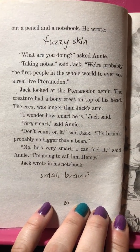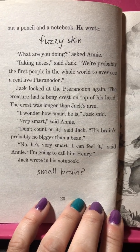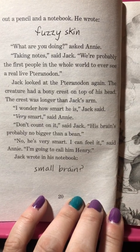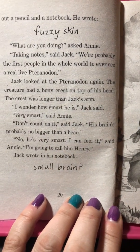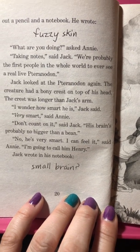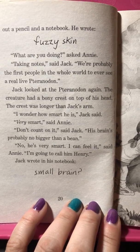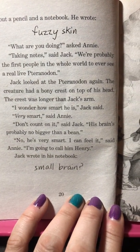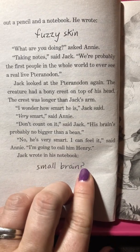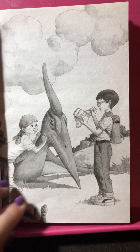Jack looked at the pterodon again. The creature had a bony crest on top of his head. The crest was longer than Jack's arm. "I wonder how smart he is," Jack said. "Very smart," said Annie. "Don't count on it," said Jack. "His brain's probably no bigger than a bean." "No, he's very smart. I can feel it," said Annie. "I'm going to call him Henry." Jack wrote in his notebook, "Small brain," question mark, because he's not quite sure. He's making a prediction.